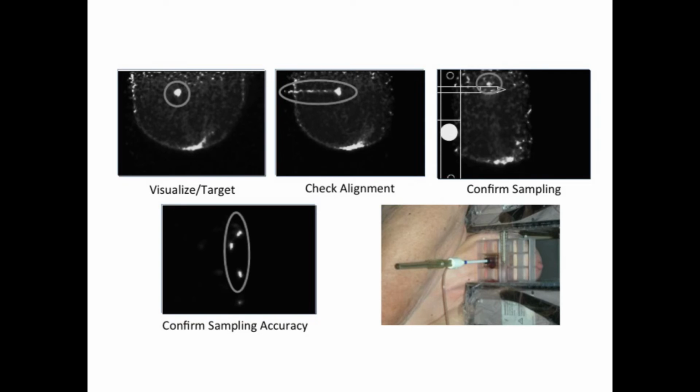Sampling is confirmed, just like sampling with MRI or stereotactic or ultrasound using a vacuum-assisted device. And the very nice thing is, once the samples are obtained, we do a PET image of the samples, and you can see the uptake in the samples. You can't do this with MRI. You just hope, keep your fingers crossed, hope you've sampled the correct lesion, wait for the pathology report, and do follow-up. So this is very nice that it confirms you have the area of interest.